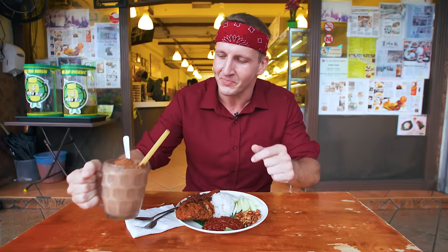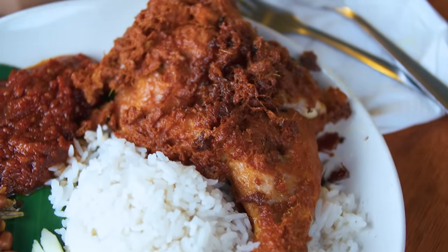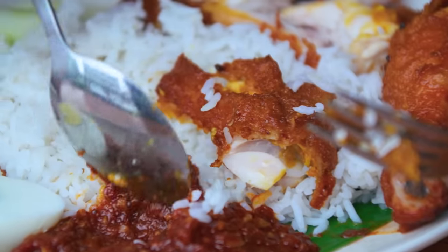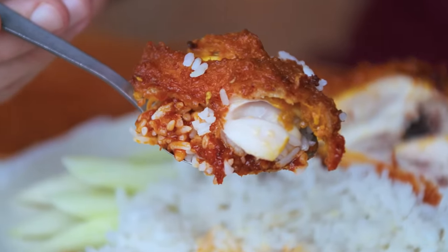Oh, it's chocolate milk. It's chocolate milk with a bunch of chocolate milk powder. There's a special way to eat this. You can't just go in here willy-nilly. You need to do it the right way. And what I know is that we need to have a bit of fried chicken. We need to have the sambal sauce, and we need to have the coconut rice all together. Let's give it a go. The trifecta together at last. Let's give it a try.